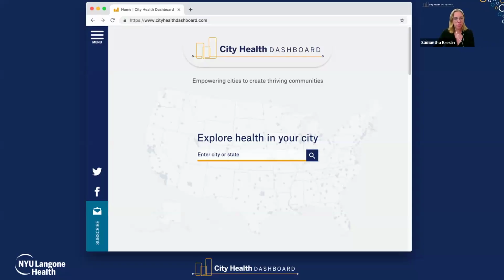And then pivoting to the website, the dashboard is a totally free tool, completely accessible to anyone. As long as they have an internet connection and a computer or a tablet or a phone, they can access all of the information that the dashboard provides. There's no need to create a username or a password. Everything is free, nothing is behind a paywall. And you just have to go to www.cityhealthdashboard.com to access everything. So I'll just do that now.